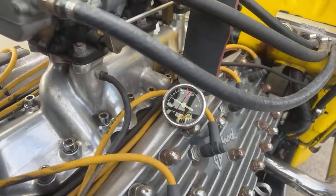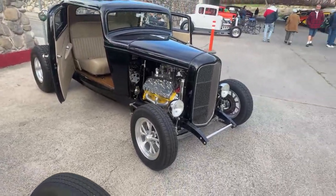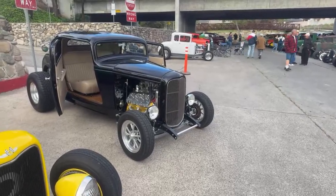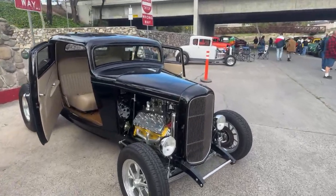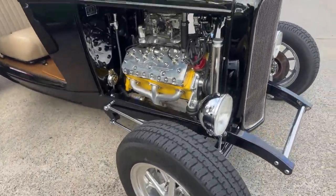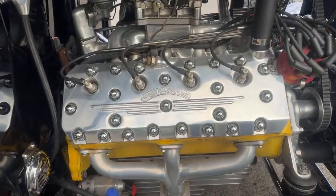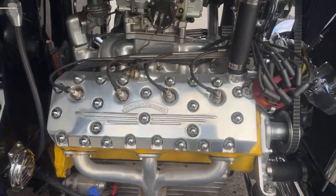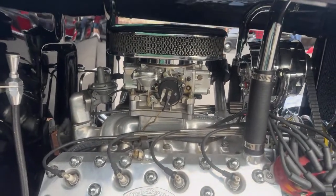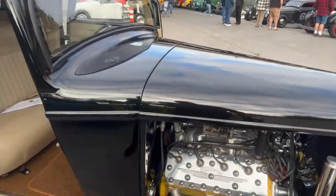Look at your temperature. Oh, well, this one. Look at this one. It's a 32 with the suicide doors. This one's all tricked out. They got the little 8-spoke mags. Some custom Dick Bennett heads right there. Offenhauser intake converted to a modern 4-barrel. The 8BA block.